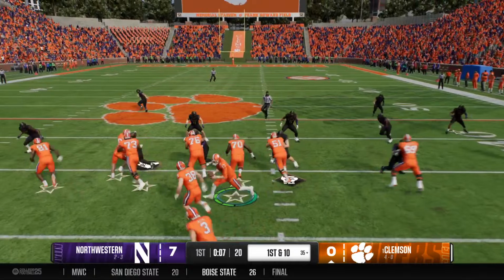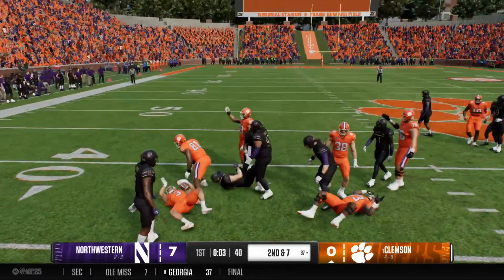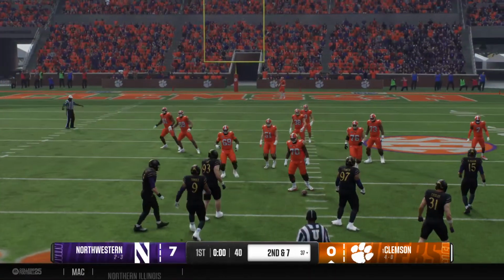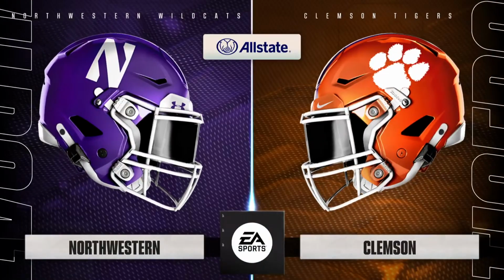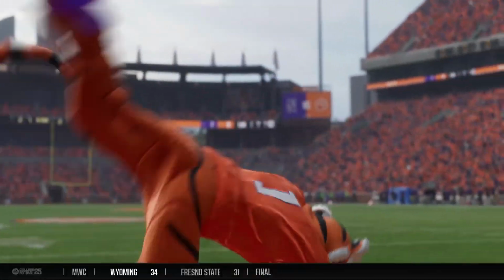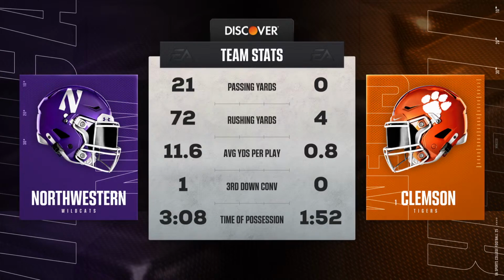As they get set to snap it, time winding down here in the quarter. And they make the stop, and that will likely bring us to the end of the first quarter. Guys, we've come to the end of the period, and Northwestern has the lead here. And we've come to the end of the first as we take a moment to check out the stats so far.